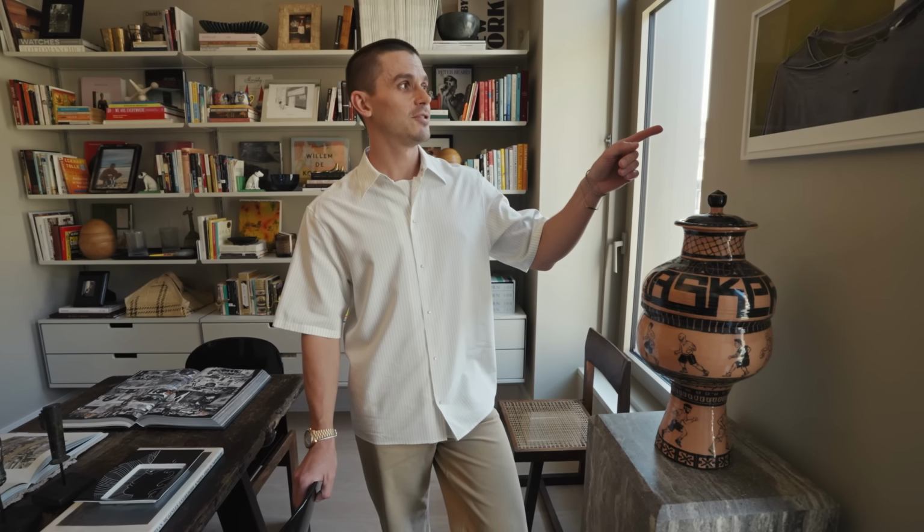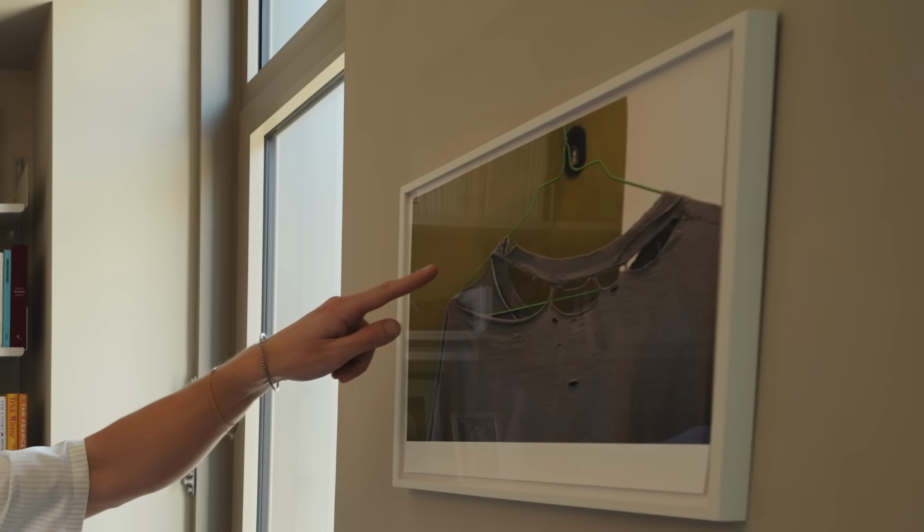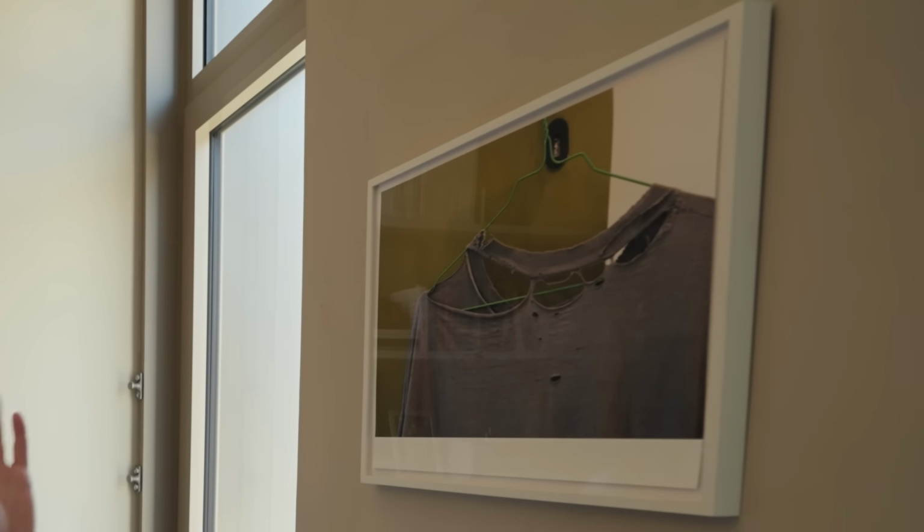This is really exciting. I just got it. It's a Wolfgang Tillmans piece. I love an old ripped t-shirt and I love how carefully it's hanging on the hanger. It just looks like it's about to fall. Kind of like my sanity most of the time.